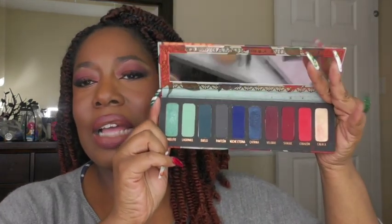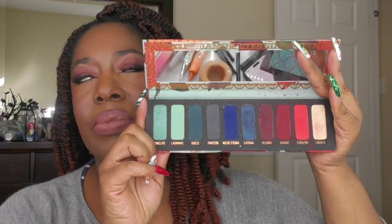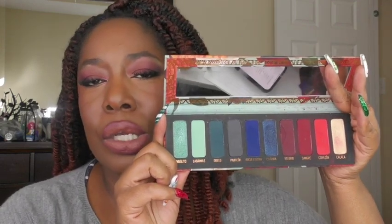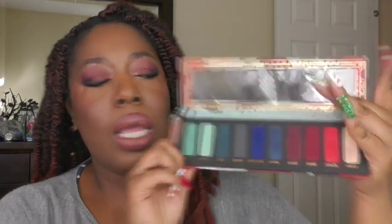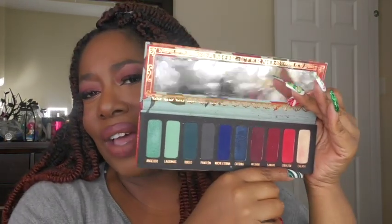Alright, another one that I did not expect at all is from Melt Cosmetics. It is their Muerte palette. Now, when this first came out years ago, I was like, OMG, that looks so good. And look at the depth of color here. The richness of the colors just makes me want to do something. The only one that's kind of iffy is this shade down here, which is Calaca. And I've actually found uses for it.